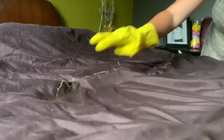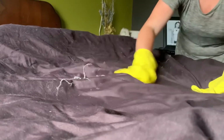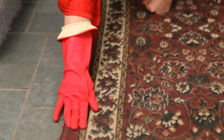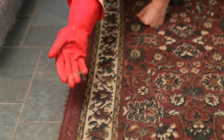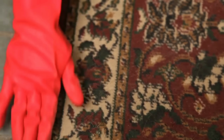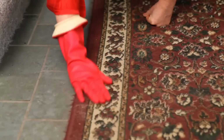The friction from the rubber creates static electricity, which attracts the fur like a magnet. The pet hair will stick to the gloves, making it easy to gather and throw away. This simple hack works great on all kinds of surfaces and will leave your home looking cleaner in no time.